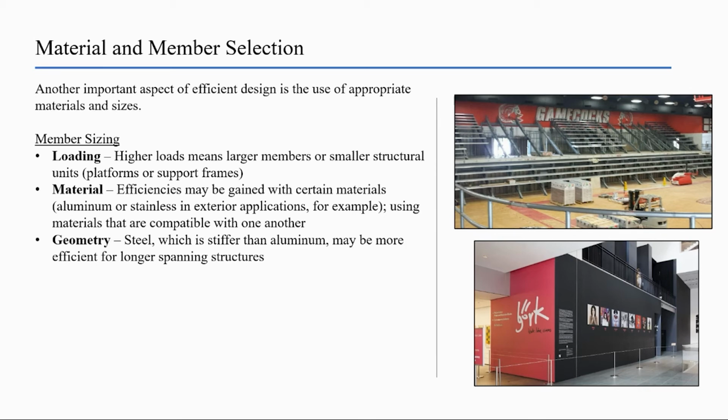Aluminum also requires more specialized labor and processes, including welding, so it may not be as widely available as manufactured steel components. And finally, in exterior conditions, temperature loading that causes expansion and contraction of components should also be considered. Usually, temperature loading can be accommodated with simple expansion joints or with the use of similar materials that expand at the same rate. So it's usually not a big deal. Again, it should be something that you think about, though, at the very least at the beginning of the project to make sure you're not missing something.